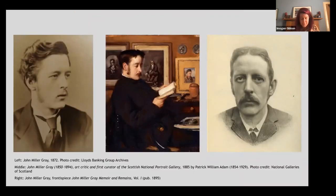The first curator of the gallery in 1884 was John Miller Gray, a former Bank of Scotland clerk and antiquarian, art critic and journalist. The first photograph shows Gray when he was working for the Bank of Scotland. The middle image shows him 1 year into his role as curator. And the third image shows him in the 1890s, after around 10 years as curator of the gallery. Gray died at the age of 43 in 1894.